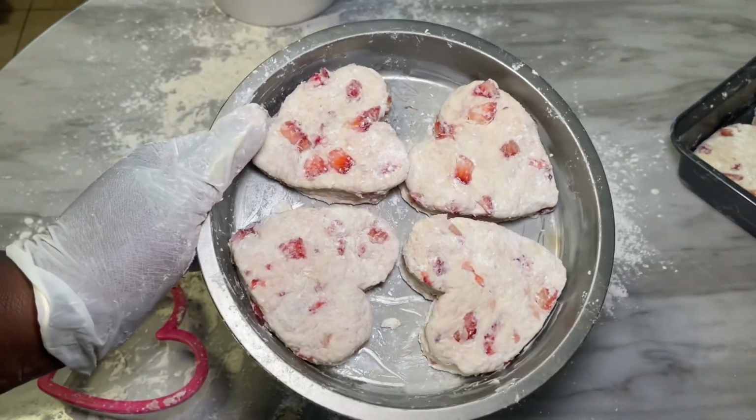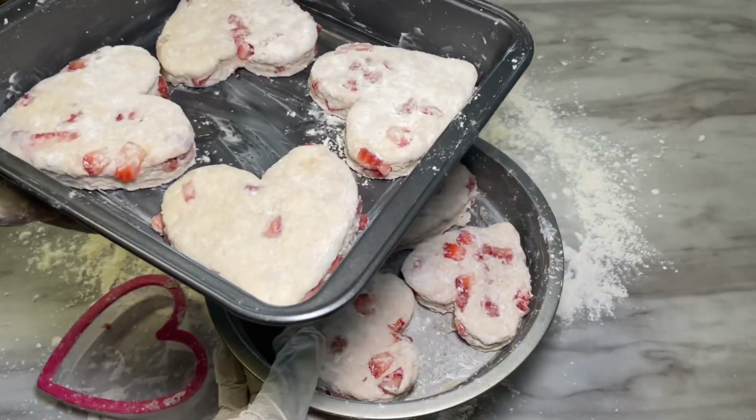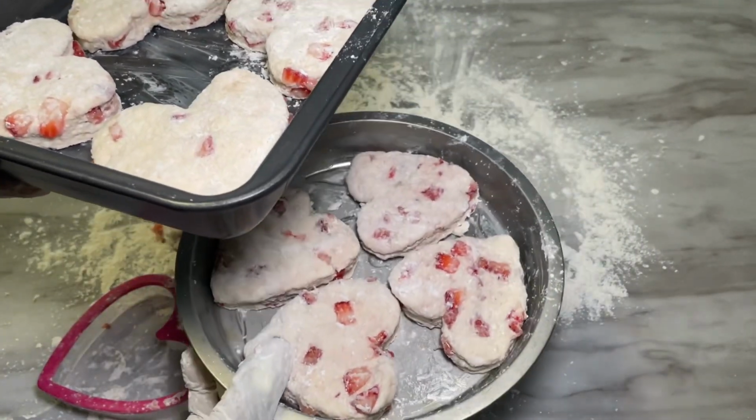Here is the second batch. I'm gonna put these in a preheated oven of 450 for 15 minutes.